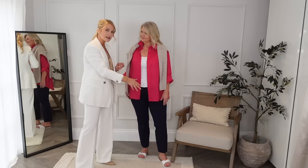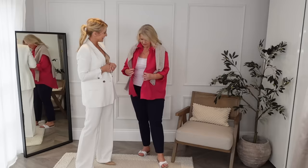And again, it's all tight around the tummy area. Yeah. And I really can't feel it, you know. I think this is doing the work, isn't it? Yeah, it's halving you. That's all it's doing.